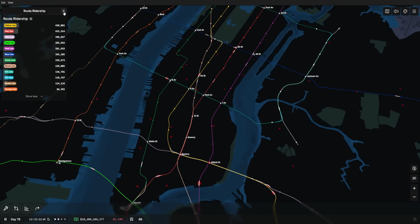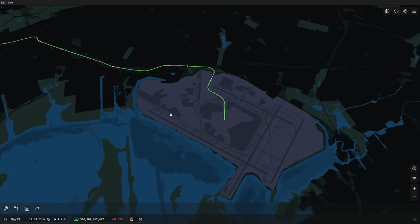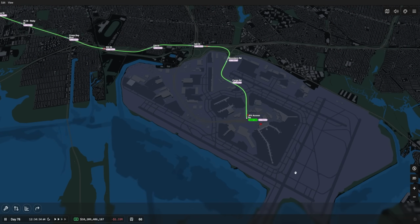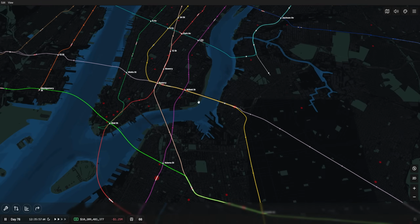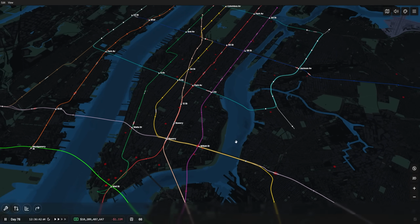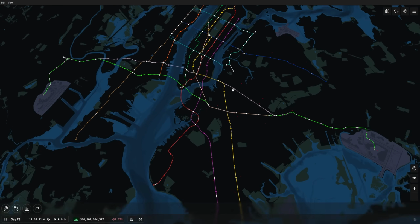I'm not 100% sure what's new within this update, but the first thing I noticed was we now have runways on the airports, which is kind of interesting. So today we're going to do something a little bit different, something we are yet to do in this New York series.